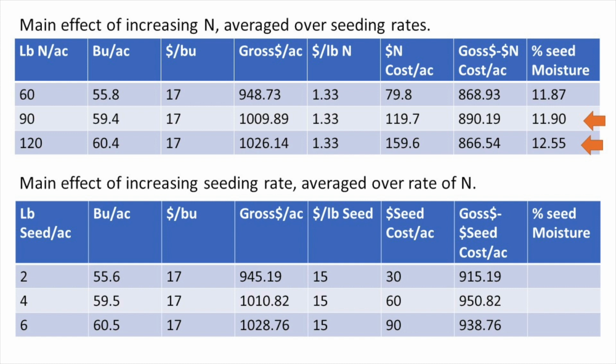Differences in seed moisture at harvest were a little more pronounced with the seeding rate data. Seed moisture was 1.38% higher with the 2 pound per acre seeding rate compared to the 4 pound per acre rate. If I hadn't applied Reglone, the difference would probably have been a little greater. So in this study, the seeding rate of 4 pounds per acre was best, as we maximized our economic returns and hastened maturity by potentially a few days.